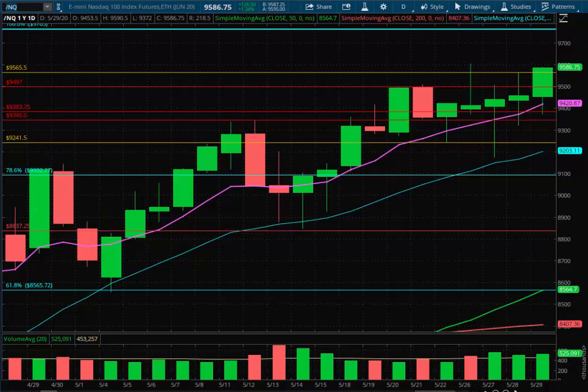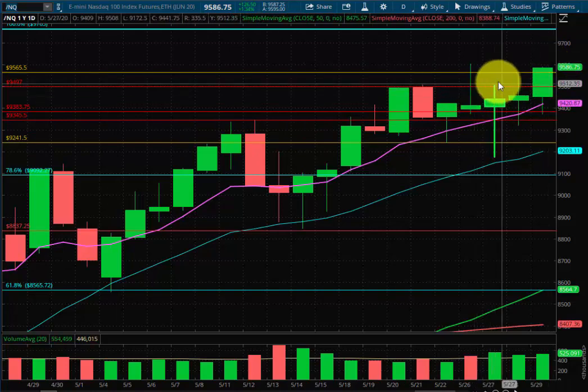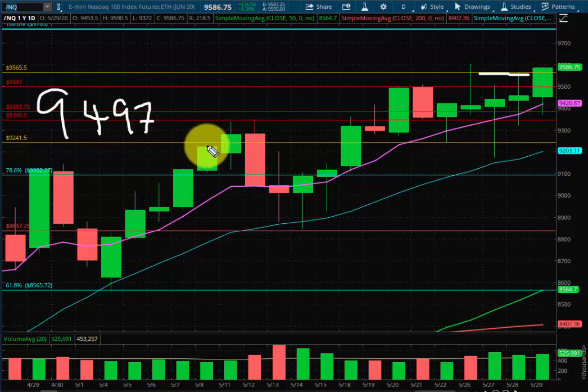We had decent volume for a short week, and that's mainly because of all the Trump speak and Powell coming out and saying a couple of things, but we cleared the previous resistance. And I know this looks like 95.65 was the big resistance that I'm focused on here, but basically the level that was giving us a really hard time for the past week and a half or so was 94.97.